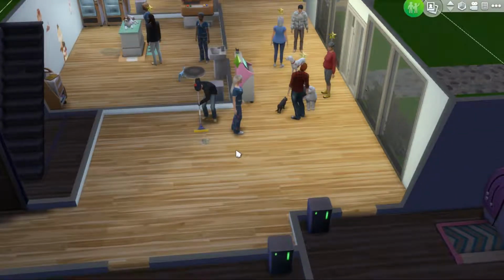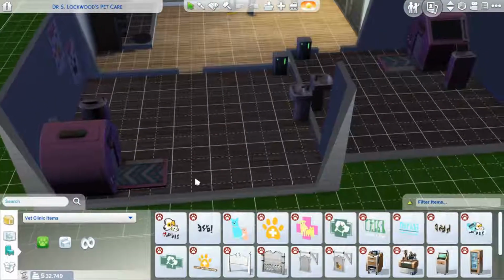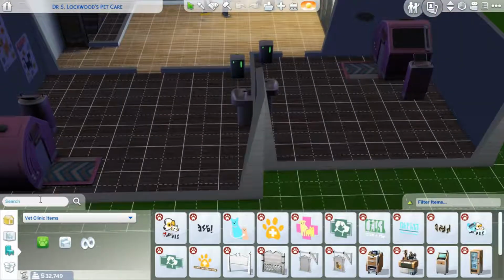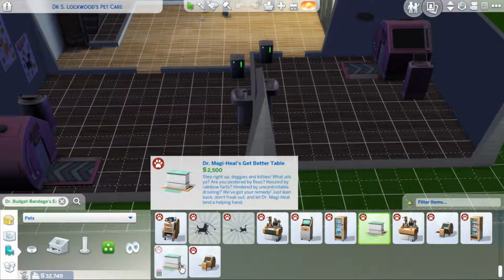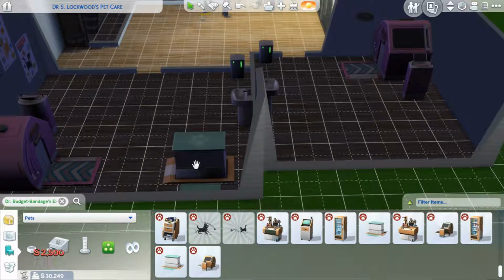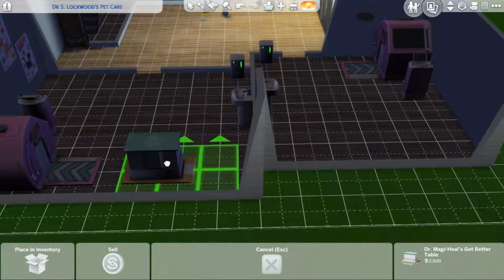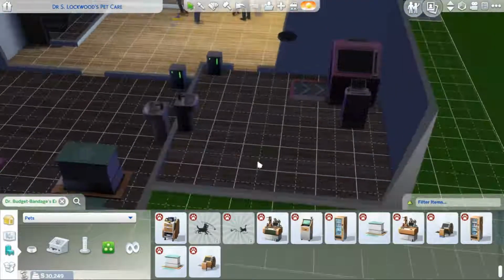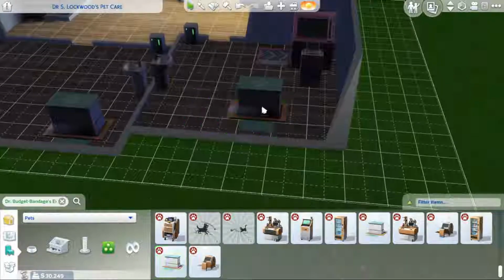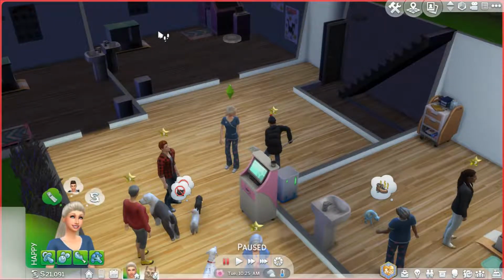So quickly here, we are going to put another exam table in because we need it. So in the surgery rooms, I am going to put another exam table, so that way we have more exam tables. So we're going to put the exam table here, right next to the surgery table. It would work better that way. And we'll just put it here for now, because we need more room, obviously.